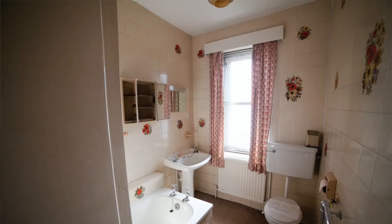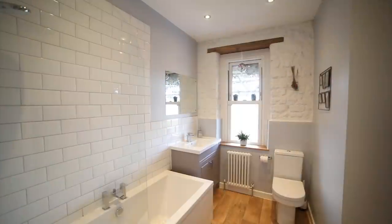Hi folks, in today's transformation video, we're gonna be taking a look at how we turned our family bathroom from this into this. And stick around to the end of the video and we'll tell you a few of the things that we would definitely do again and some of the things we definitely wouldn't. Enjoy.